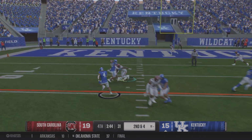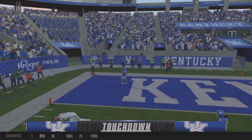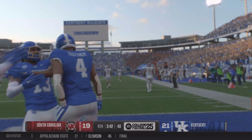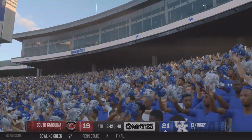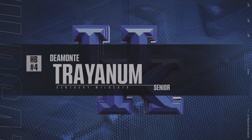They'll run it in the red zone. It's Traynham. Headed to the end zone. Touchdown, Wildcats! And they grab the advantage, taking the lead here in the fourth. Man, I love this offense, being able to run the football late in the game when it matters and punch it in for the touchdown, and more importantly, take the lead.